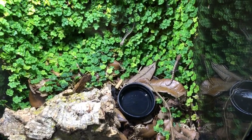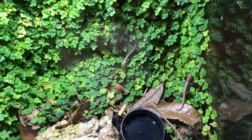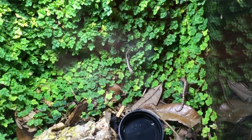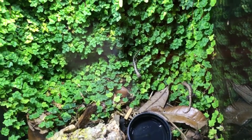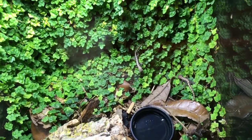There's one coming down the back. I don't know if she's gotten any yet. She's there on the ficus plant, darting around a little bit there. Okay. Back to chat. I'm trying to follow along.